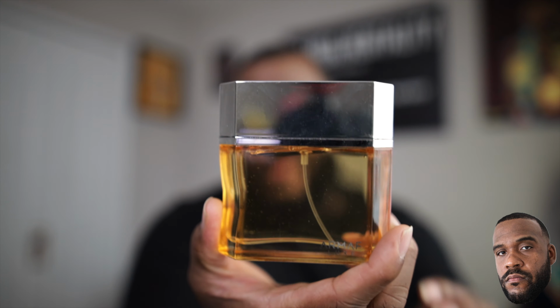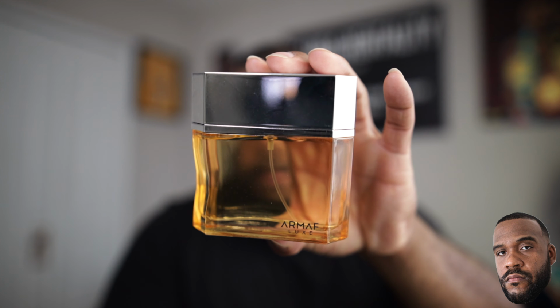All right, next up from the house of Armaf, the Luxe line. This is a direct clone of Parfums de Marly's Pegasus. Okay, so you have from the house of Armaf, Craze. All right, Armaf Craze. This is a 99.9 identical clone of Parfums de Marly's Pegasus. Okay, bitter almond, vanilla fragrance.